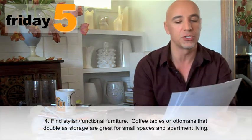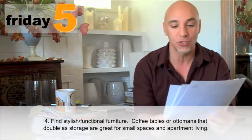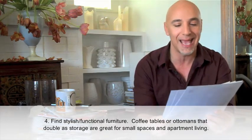Number 4, find stylish functional furniture. Coffee tables or ottomans that double for storage are great for small spaces and apartment living. So true. This is great actually no matter where you live, whether you have a giant house, a medium-sized house, or an apartment or a condo. I love, personally, furniture that does double duty.